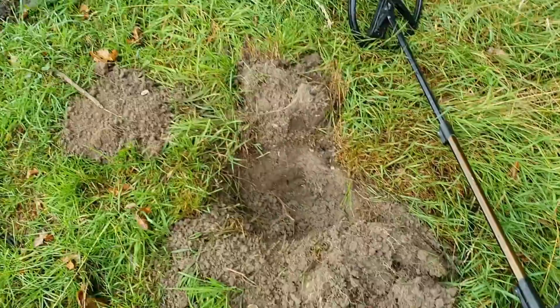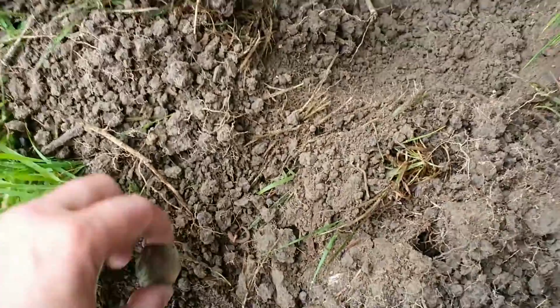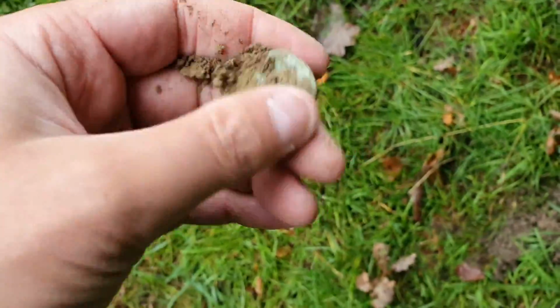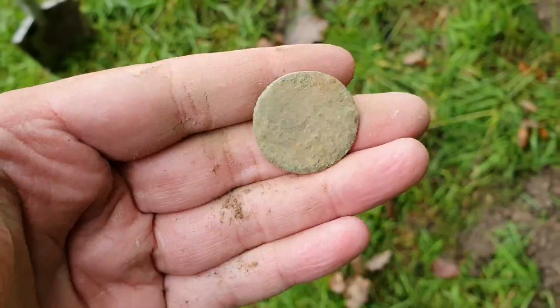Next signal. This was a faint 92. Took some work to get to because of the roots. I reckon I've got myself a George III mystery coin. Don't think I've ever had George III silver off here, so maybe there is some somewhere.